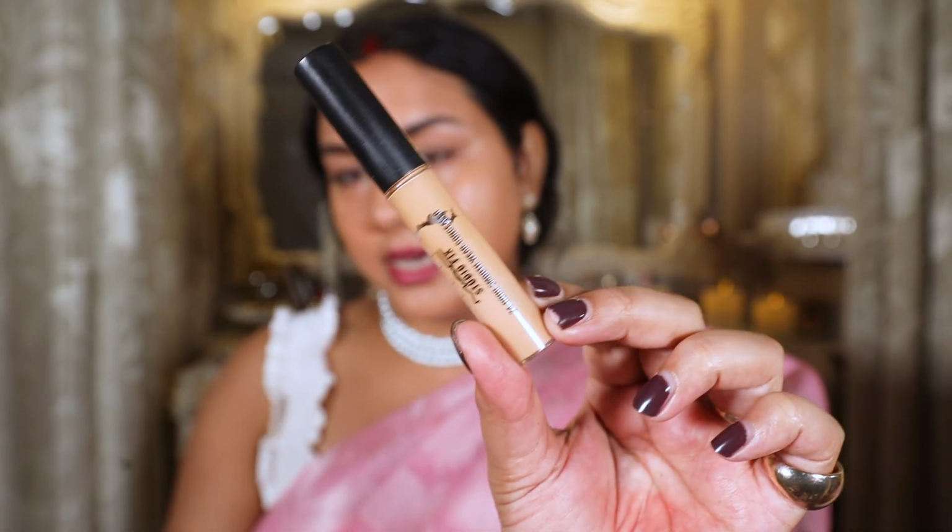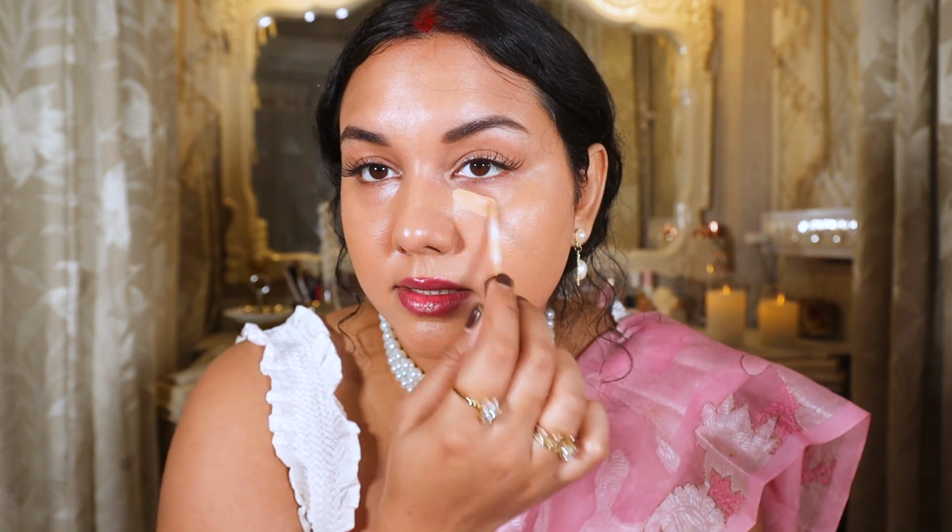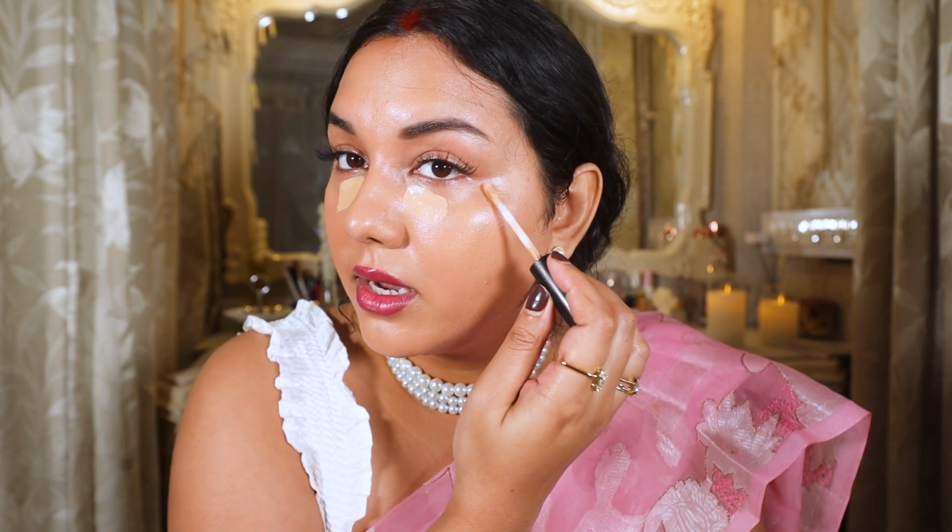We are going to play with some cream products before going in with my powder. I'm going to use this concealer. This is from MAC and this is NC38. I love this concealer so much. It's high coverage, gives a very beautiful hydrating finish as well, and it's so easy to blend. So I'm just going to use the concealer here, and I will move on to my cream bronzer and blush.